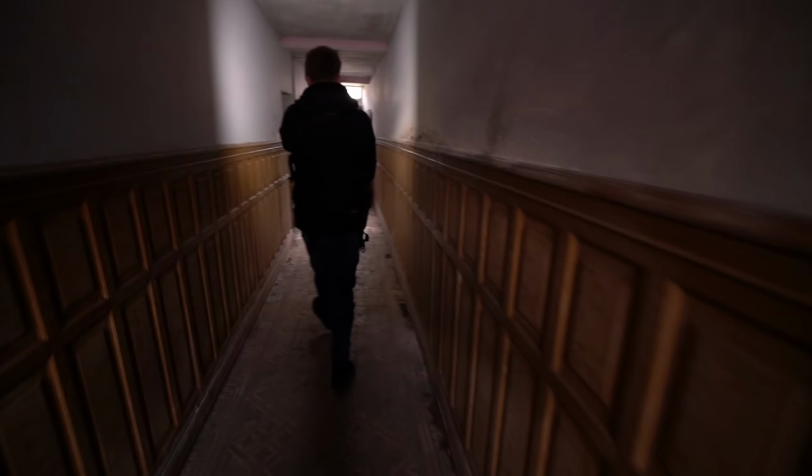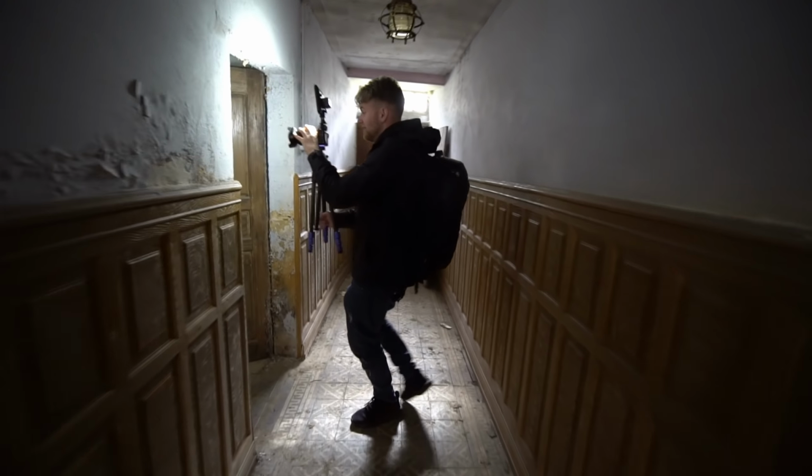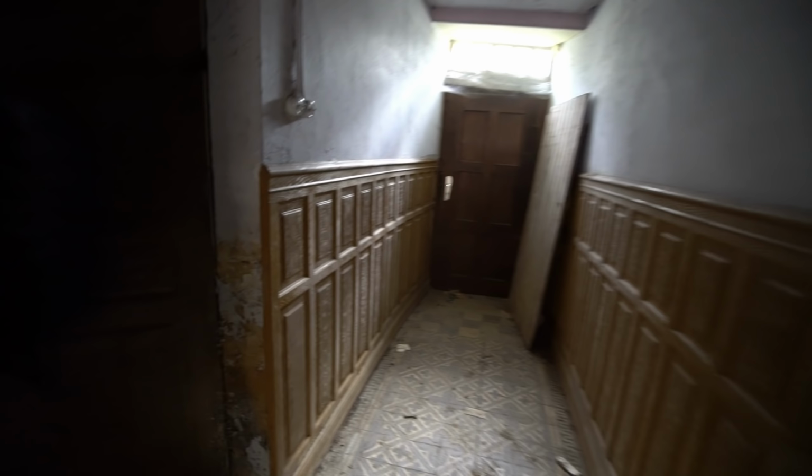It's a long hallway. Look, there's two ways in the house. You walk all the way down here, but you can go back out the backyard and you just walk in here. That's the weirdest setup.